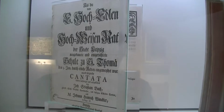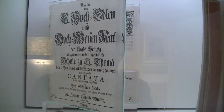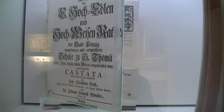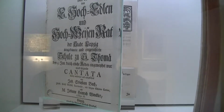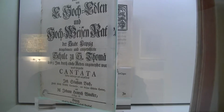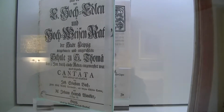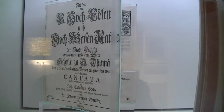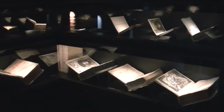This little booklet is from the reopening of the School of St. Thomas in 1732, which included a performance of a Bach cantata, but I'm mostly filming it for the fact that the text was written by Johann Heinrich Winkler, who was the first to have the idea of using conducted electricity for the means of telegraphy. Which is pretty cool. This here is Bach's library.